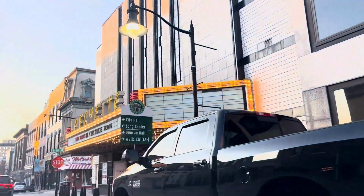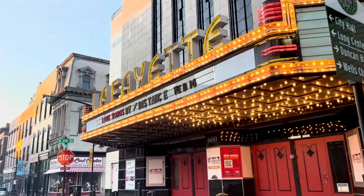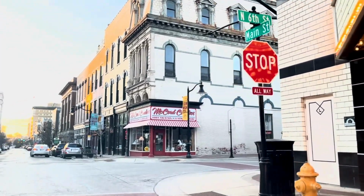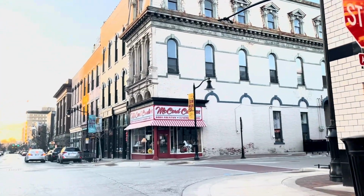Nice place to go. McCord's Candy has the best soda fountain. You get flavored sodas there, lots of candy. It's really good.